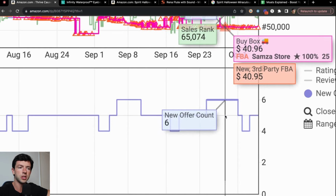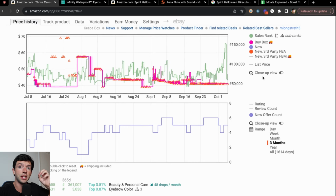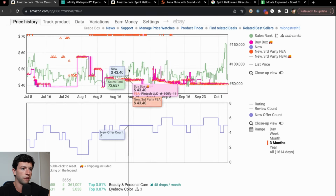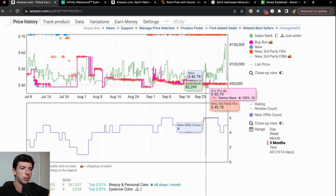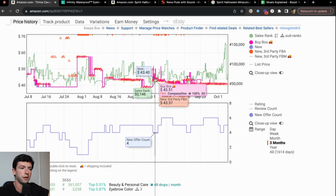People are selling out. People are restocking, for example. And then the top Keepa chart shows the demand and the price action over time. So we can see the sales rank consistently been well below that 150K range right here. And we can see the price has been nice and consistent around that $41 price point, even popped up to 43, for example, even briefly up to 50 right there.